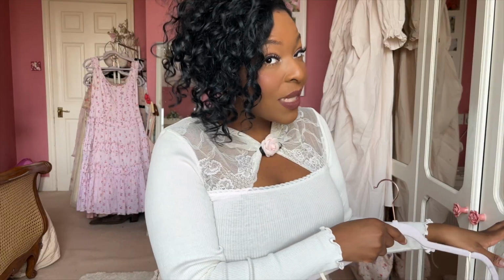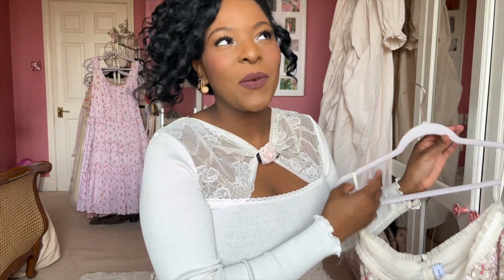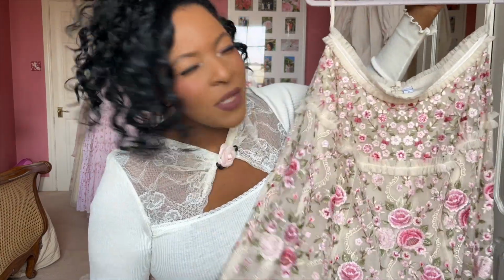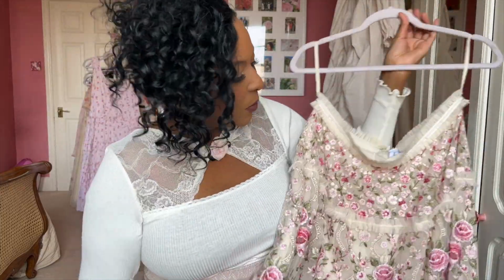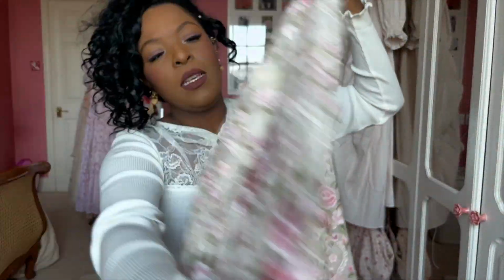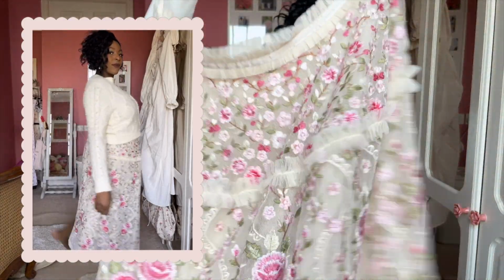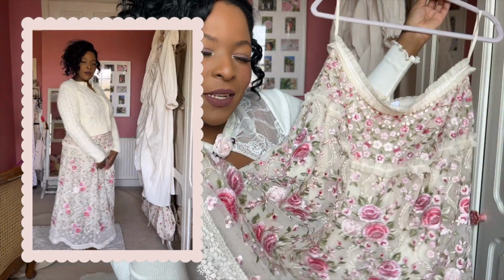Now, this wouldn't really be a peony and cream haul if we didn't have a skirt from Needle and Thread, and of course I have got one. It is this utterly stunning, I believe it's called the Rosy Ballerina skirt, but the correct name and link will be down below. From Needle and Thread, as I said before, it is just this gorgeous embroidered, quite heavy skirt. It's got the embroidery all the way on the back as well. You can see on the bottom we've got this lovely lace trim.